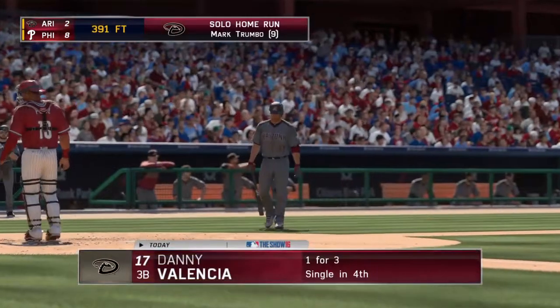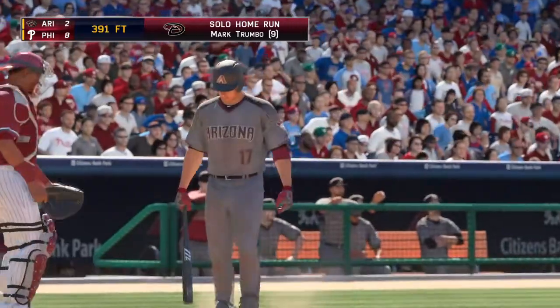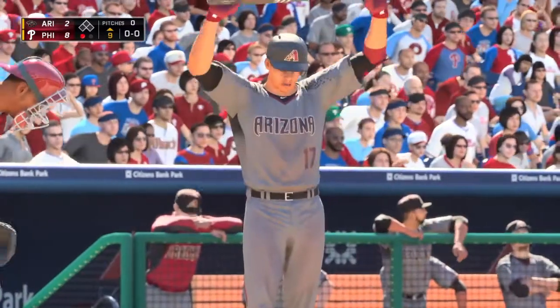Danny Valencia will stand in to keep things going, and I don't know, Steve, is the comeback on? Well, at the very least, I like that they're showing some character out there. You never want to go down without a fight, so they're going to make these final at-bats count.